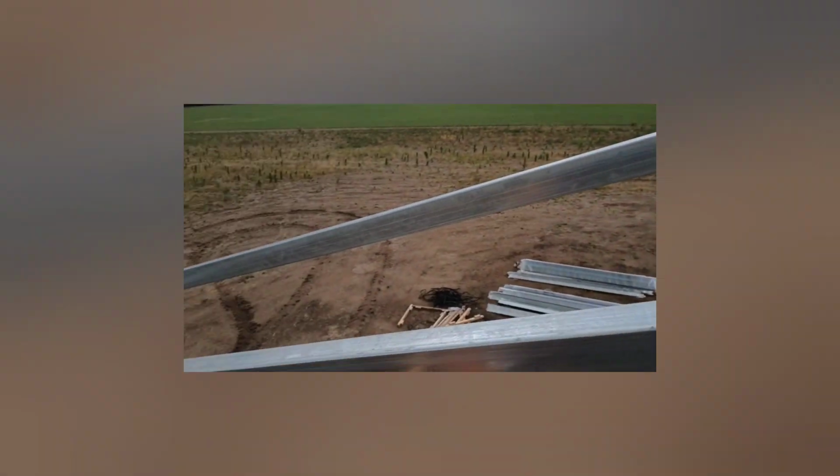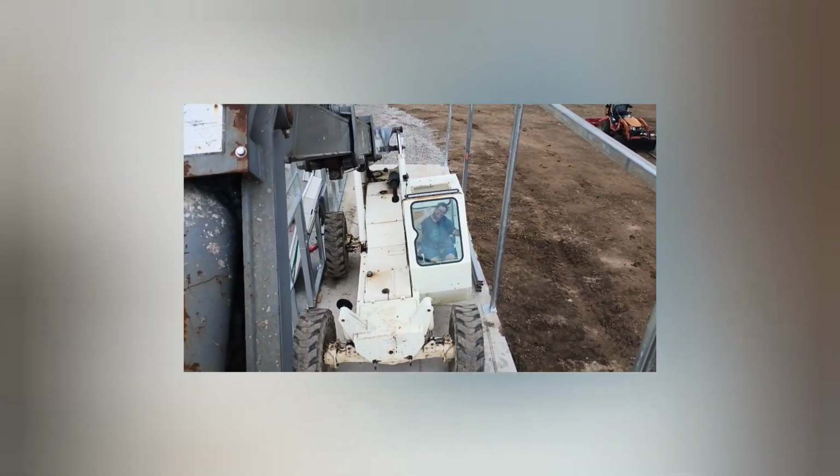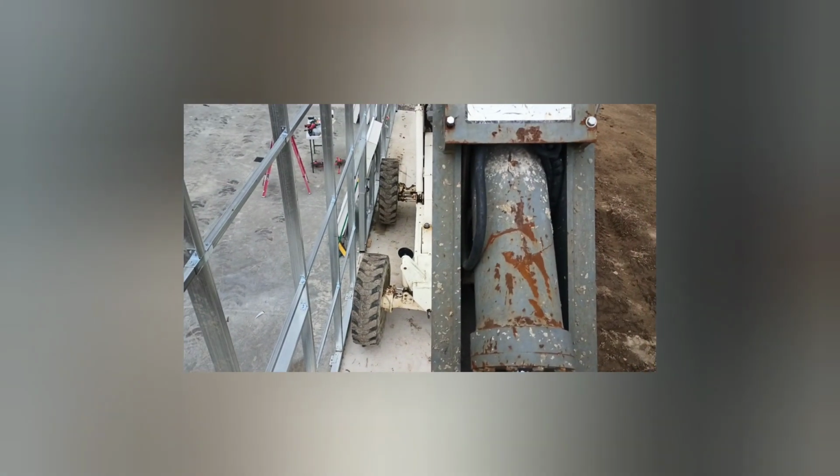Yeah, framing up the porch. Great big telehandler on an angle because we had to tip it. Tiny little man basket. Talk about overkill.